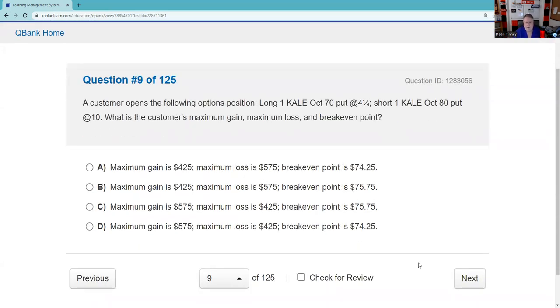A customer opens the following option position. He goes long one Kale October 70 put at 4.25 and short one October 80 put at 10. So you have to be able to do a couple things. You should be able to identify this as a spread. A spread is when you're long and short the same type of contract, and what you're spreading, spread means difference, is the difference in the premiums.